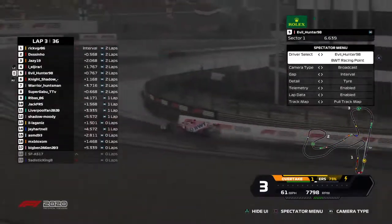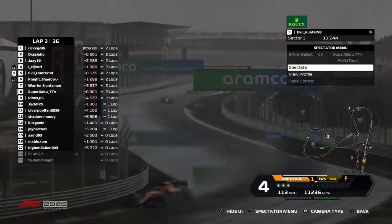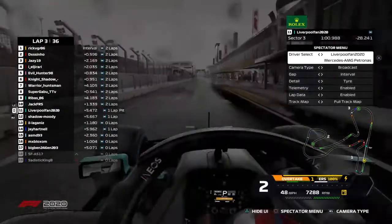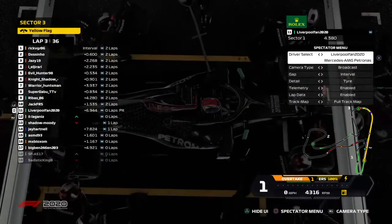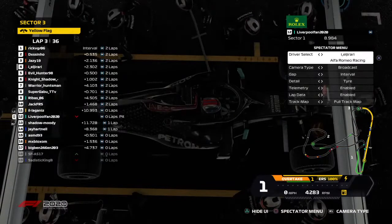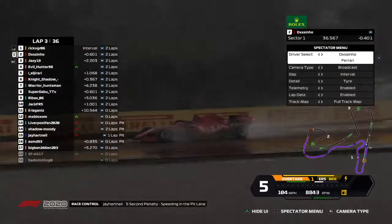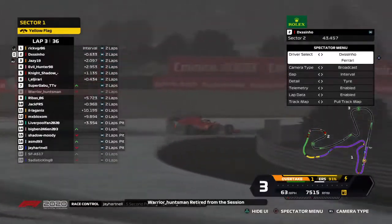Evil Hunter just behind El Jarari. Then Super Gabu challenging Warrior Huntsman. The AlphaTauri chasing the Haas, who goes slightly wide on the exit. Liverpool fan has come into the pits now in the Mercedes, and a change of front wing as well for that car, which is the reason he's come into the pits. Desinio chasing the Renault of Rick through the first sector. Jay Hartnell picks up a 5-second penalty for exceeding track limits. Desinio set a purple first sector.